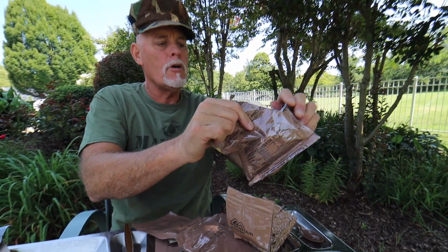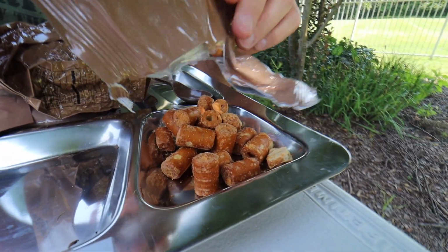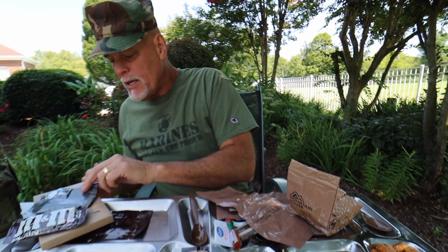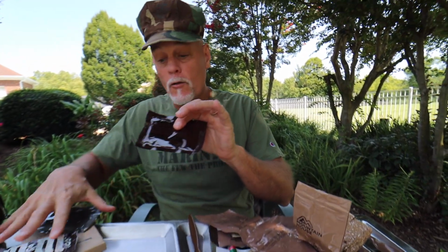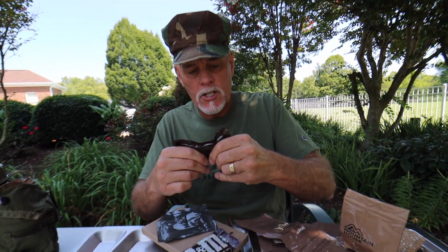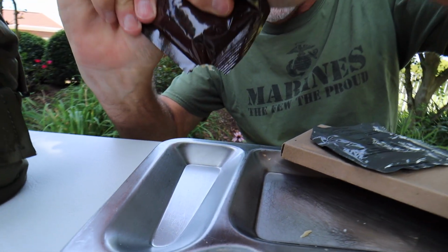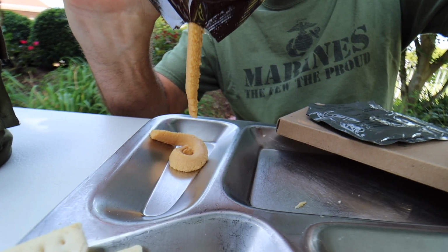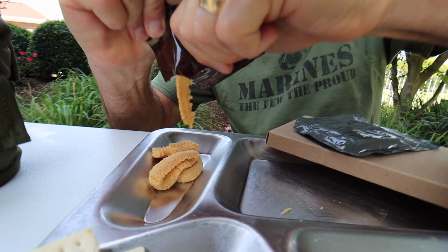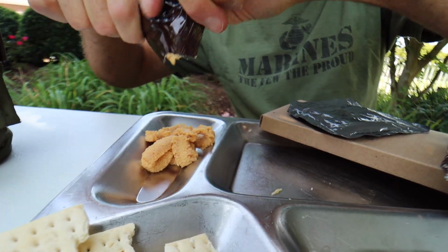And for our bread with the new MRE, we have pretzels with cheese. There we go. They look decent, but not to be outdone, we have cheese spread for our crackers in the old one. So we will knead that up good and get some cheese spread out onto our tray here. There we go, a little bit of cheese spread. Oh yeah. Boy, it's sharp, man. You can definitely smell that cheese spread. Wow, powerful stuff.